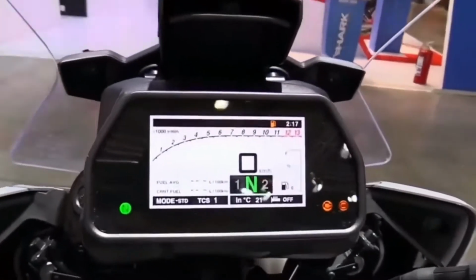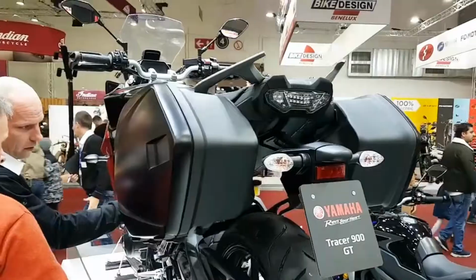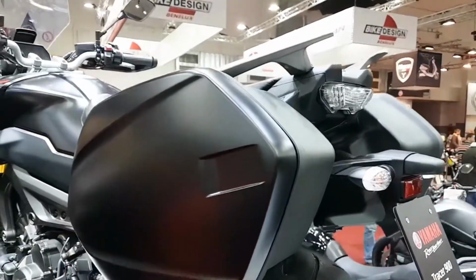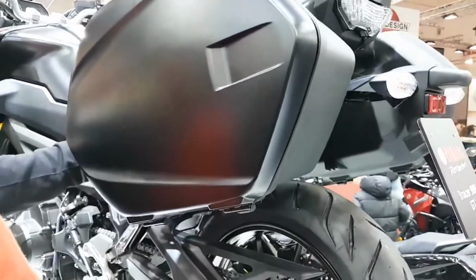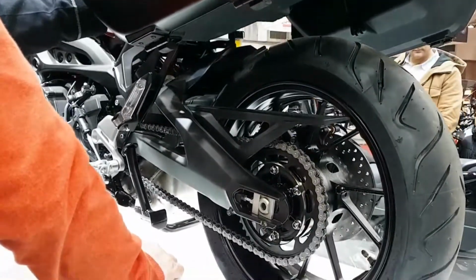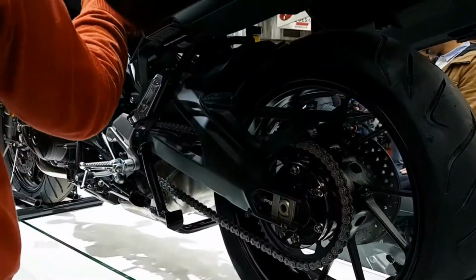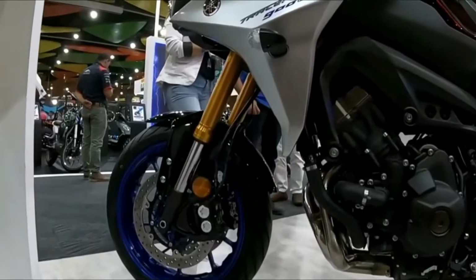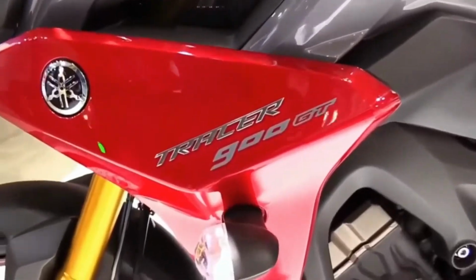Versatility: with sport-minded performance and relaxed ergonomics, the Tracer 900 can tackle the twisties, the open road, or the daily commute with poise. Road trips are calling thanks to standard hard bags, cruise control, and an adjustable windscreen, while fully adjustable suspension and a powerful three-cylinder engine make carving the back roads a thrill.